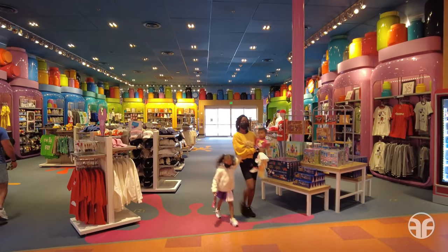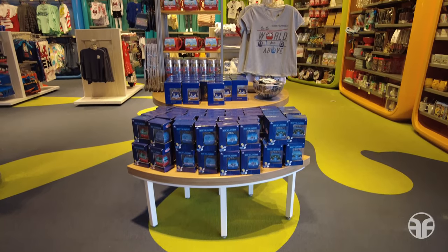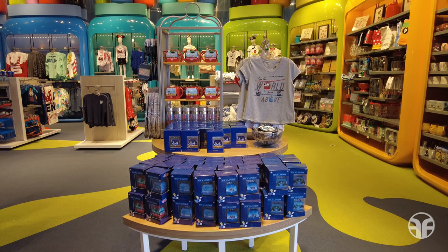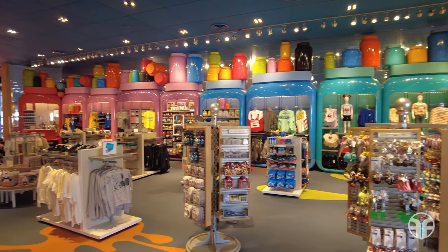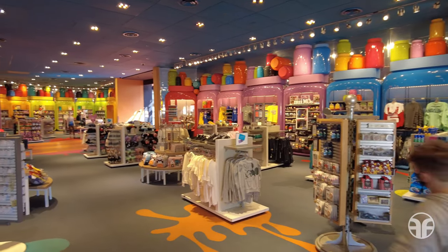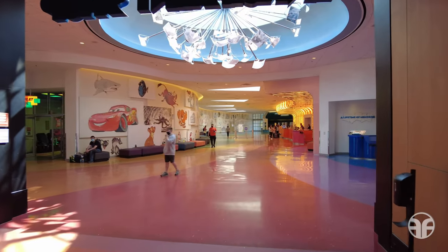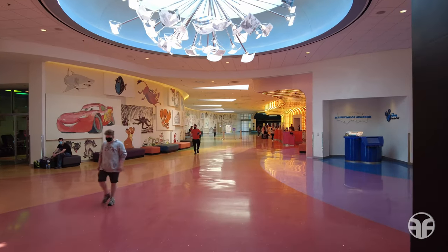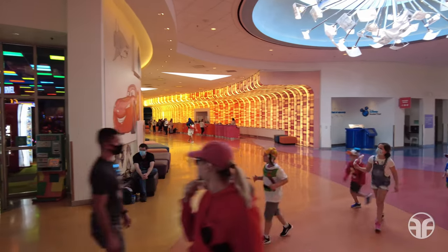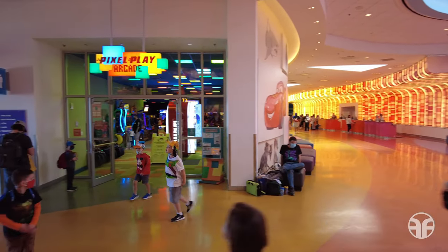And here's what it looks like on the opposite side of the gift shop. They even carry Disney Skyliner merchandise. Now let's head back this direction and over to the right-hand side. Up ahead is the reception area and the lobby. And over in this direction is the Pixel Play Arcade.